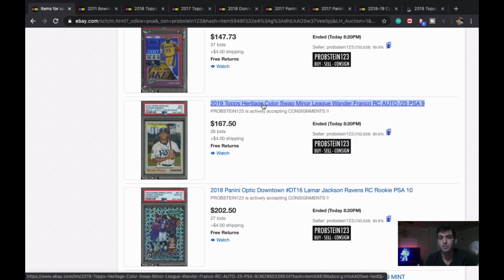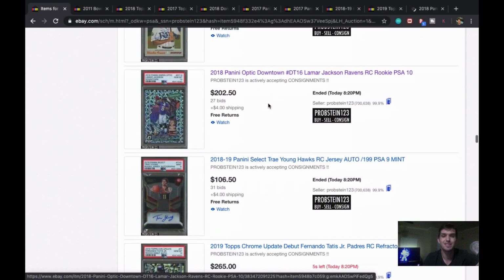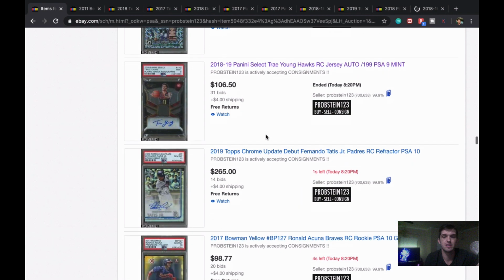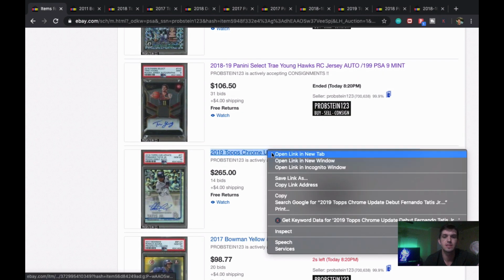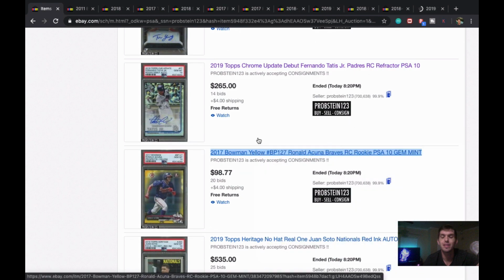Really curious what this Wanderer did, because I projected that to go higher because I paid a lot more than $167.50 for it, so I might have lost my butt on it. But this is hopefully evidence for you guys that all this stuff balances out. You can take a $100 loss on a card. It's not the end of the world.